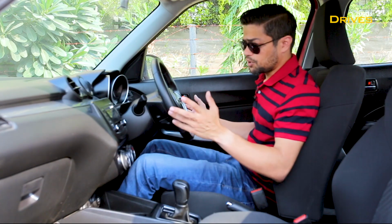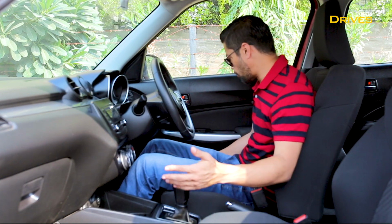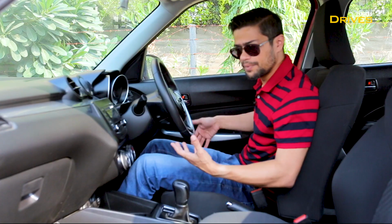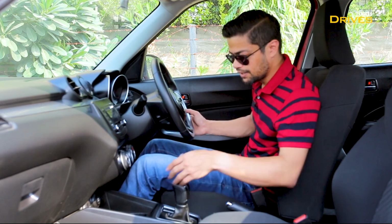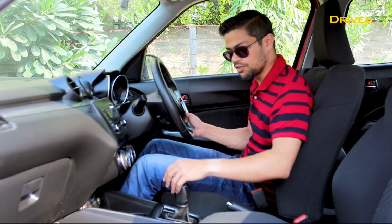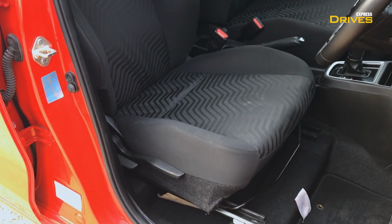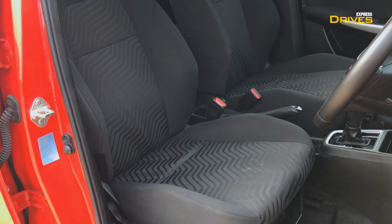In terms of space, there's not much of a difference between both cars. Both give you door pockets where you can easily put in a liter water bottle, and you'll still be left with space for more. A little bit more space in the Swift actually, a little bit more space here as well in the Swift. The seats here in the Swift are again nice. The cushioning is nice. They're slightly firmer than that on the Grand i10 Nios.